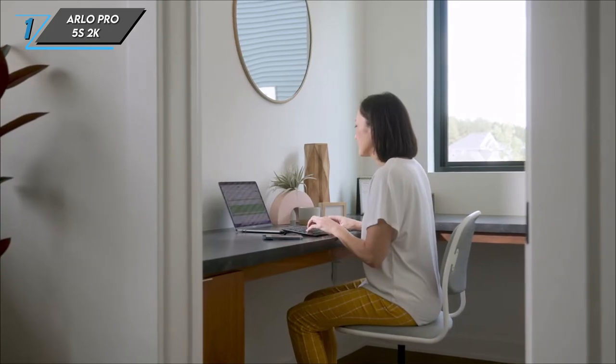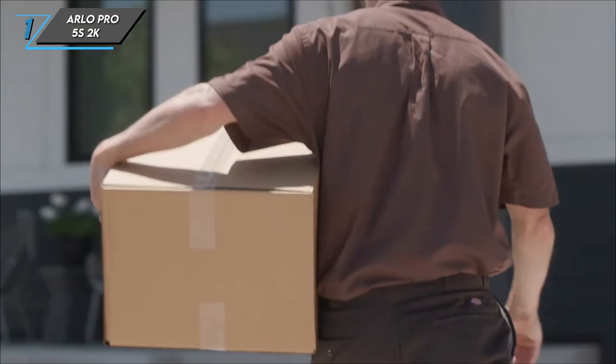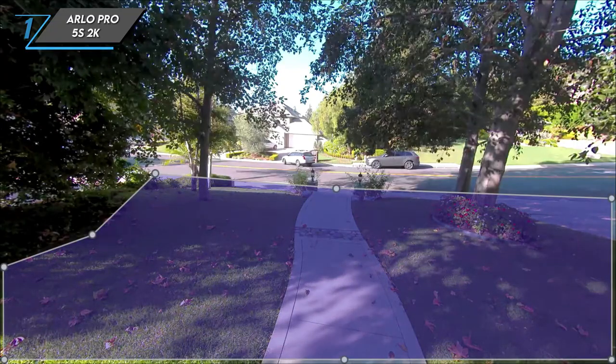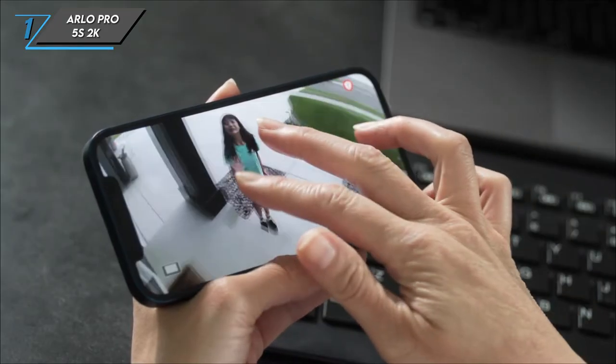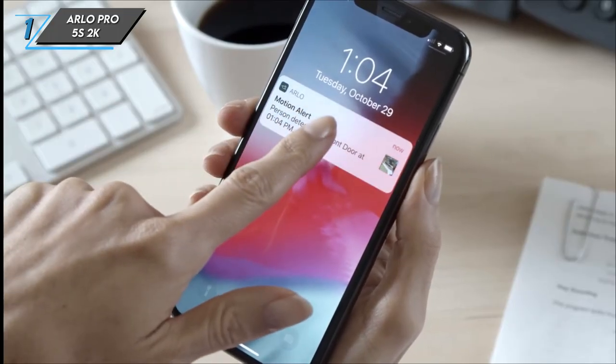Users will be delighted by the abundance of smart features packed into this device. From two-way audio communication to customizable smart alerts with detection zones, the Arlo Pro 5S provides unparalleled convenience and peace of mind. Additionally, its advanced motion detection technology, coupled with a built-in spotlight, ensures that any suspicious activity is promptly brought to your attention, even in low-light conditions.